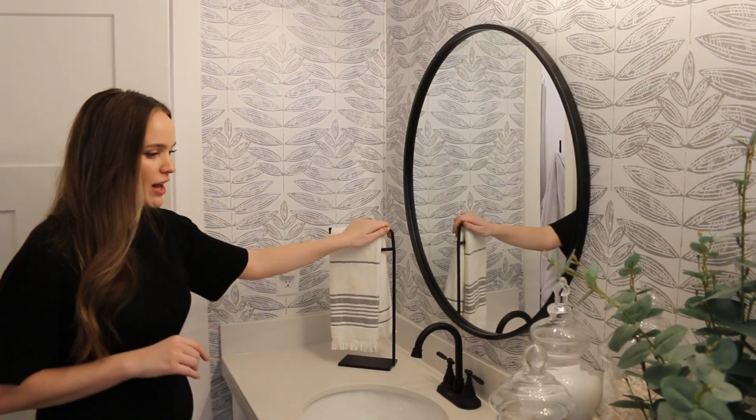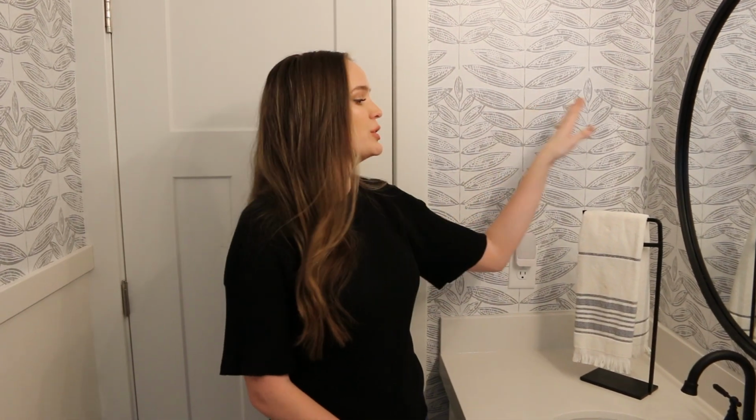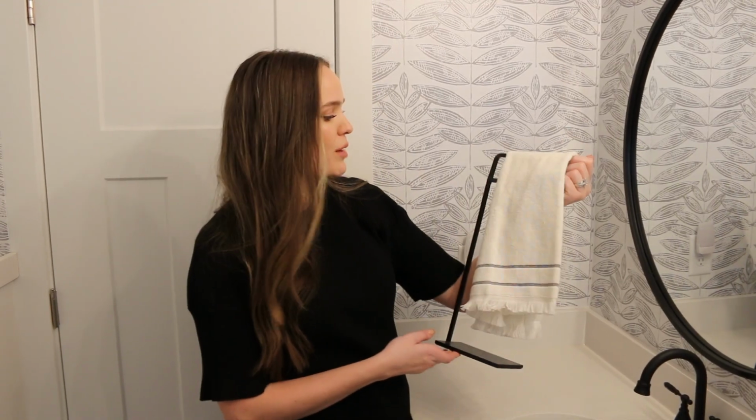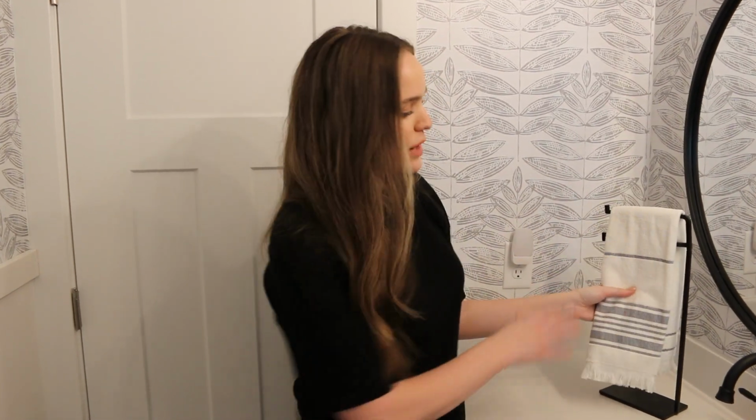So that was really fun. A great way to make your bathroom feel elevated: you guys can remove the hardware that builders like to install. You can replace it with a really nice towel rack. I got this towel rack from Target by Hearth and Hand. They sell them. And then I like to pair it up with just a nice hand towel that had some minimal lines in it.